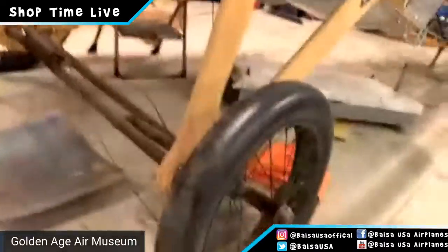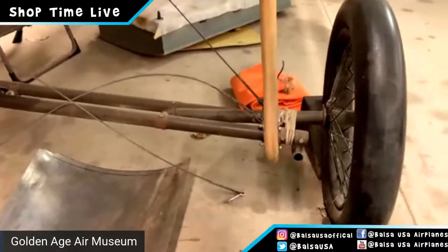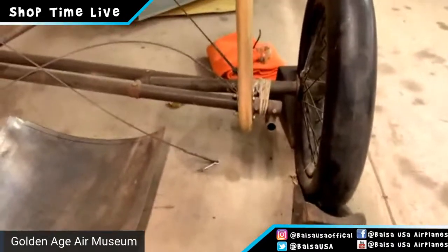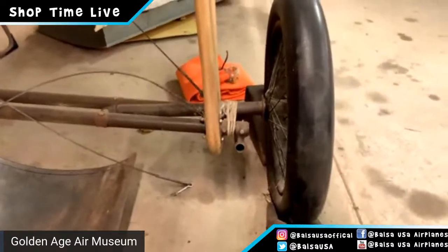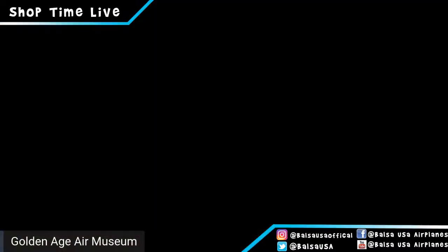Of course, it has steel axles and a steel mounting system. And you can see down there the bungee system. We have ropes holding it together now. The wheels right now are from our Curtis Jenny. They're 26x4s. So they're our shop wheels. We have a pair of heavy duty wheels that are going to go on in place of those when this airplane actually flies. But it's just details like that.